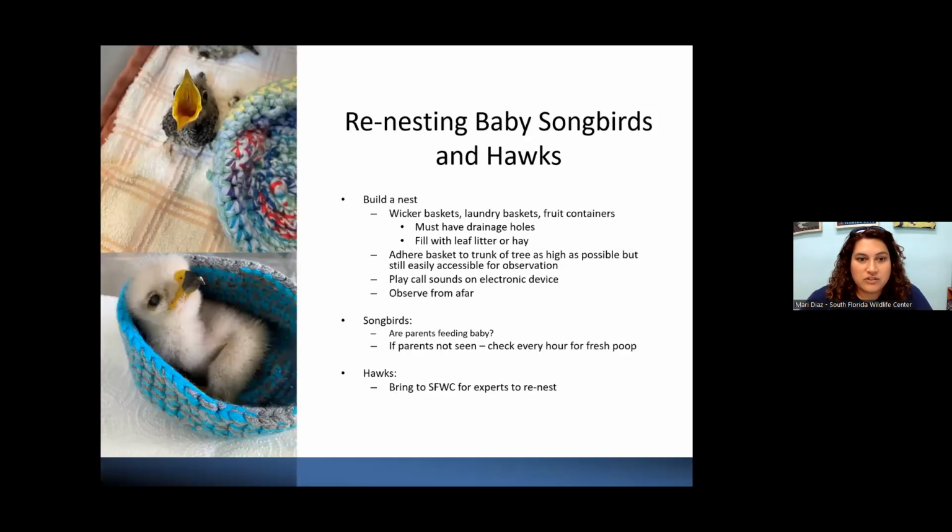All right, so renesting baby songbirds and hawks. This is probably the most common of the renest when it comes to the bird world. We renest many songbirds. Sometimes we can walk you through it and you don't even have to bring the baby in. It can be done from your home, and we will walk you through the steps on how to be able to do it. First and foremost, you have to build them a makeshift nest, right?